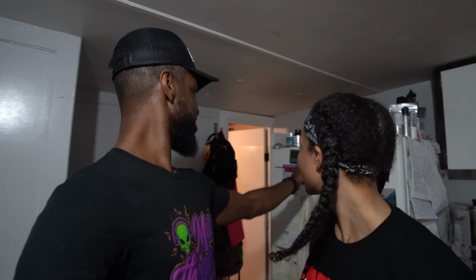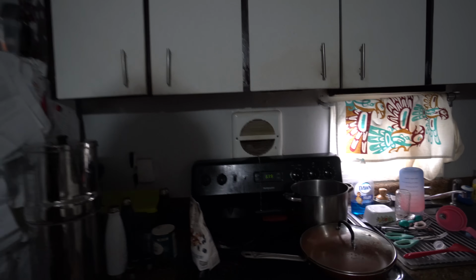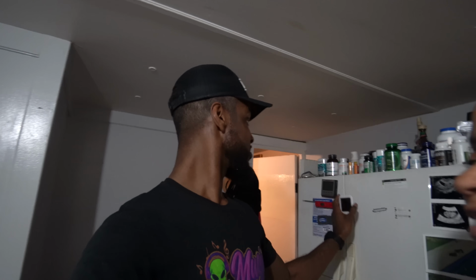Lex is eating all the time, really pregnant, and has sensitivities. One of the things is the heat. So look at this, right now it's 86 degrees in here. It's not like it's the heat of the day. It's 6:35 p.m., and it's 86 degrees. Imagine how hot it was at like 2 p.m.